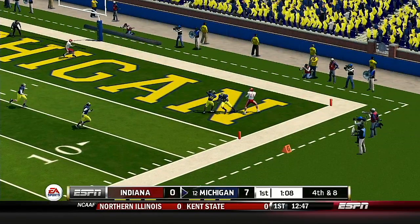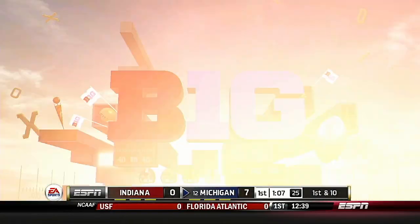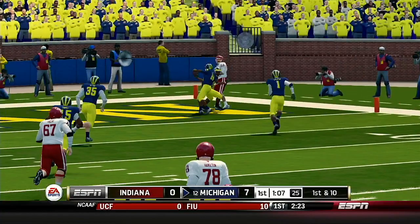Throws it to the outside, and it's intercepted by the senior cornerback. And just a great interception by the cornerback. Well, that's big time. He made a great read on the quarterback and got in there for the pick.